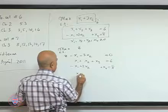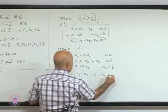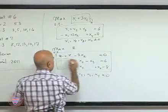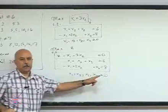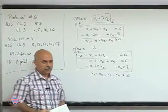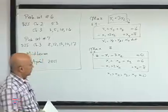And then proceed with this part, keeping in mind that everything must be non-negative other than z. Z can be anything. Okay? Z is unrestricted because the objective values could be anything.